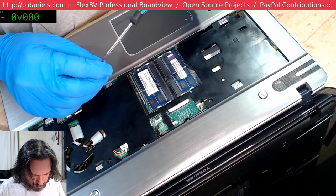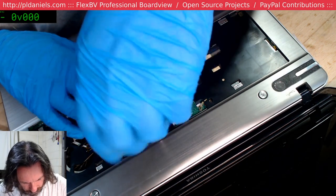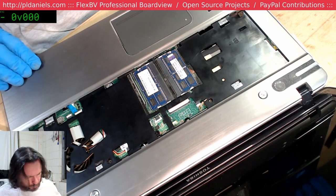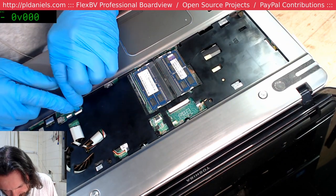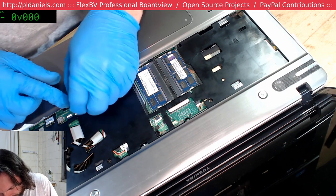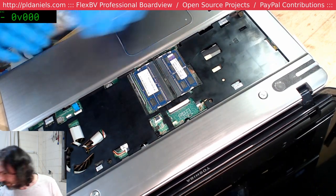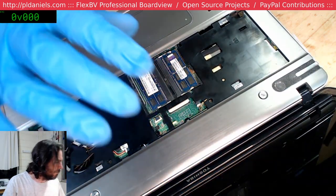This screw is actually the wrong type and size, but it does have the right thread, and it is slightly shorter than the ones it's replacing. Since it threads in okay, it doesn't bottom out or anything like that, I'm going to allow it. Where's that keyboard gone? Oh, there it is.